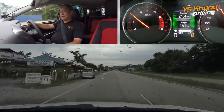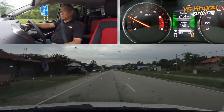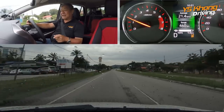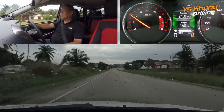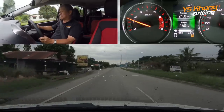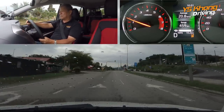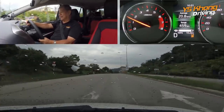Okay, how does the CVT sound? Driven slowly, you probably won't know the difference. Most of the sound you're hearing comes from the tyres. So tyre noise is the main noise that's coming from this car. Oops, the light is just turning orange. Yes, we just made it.